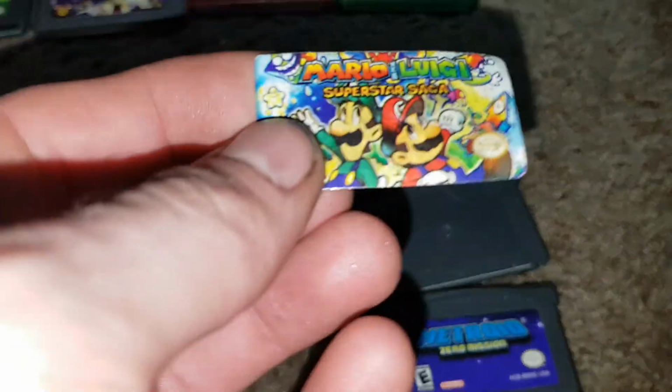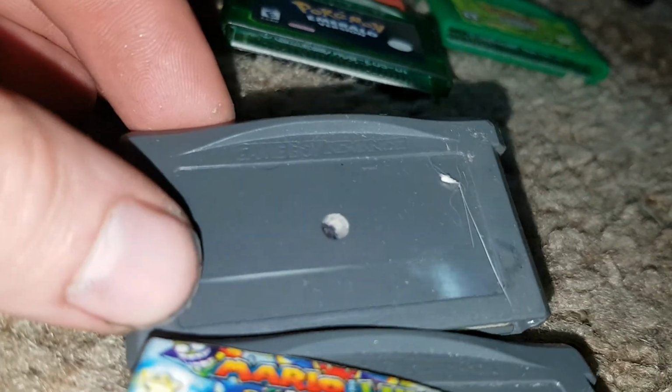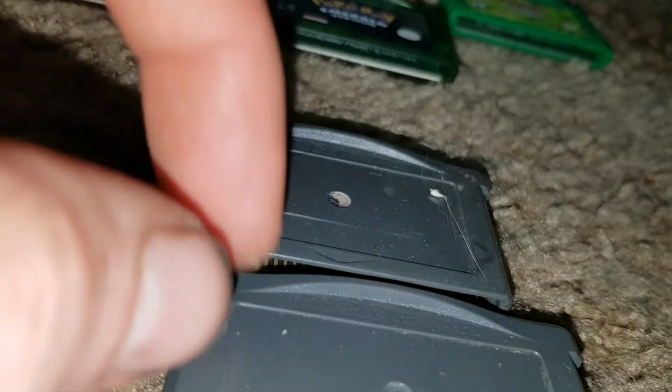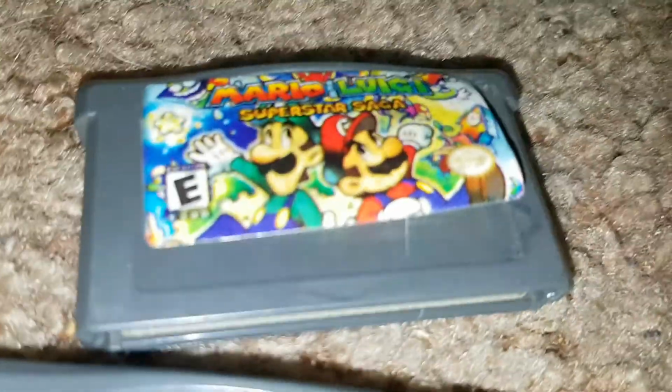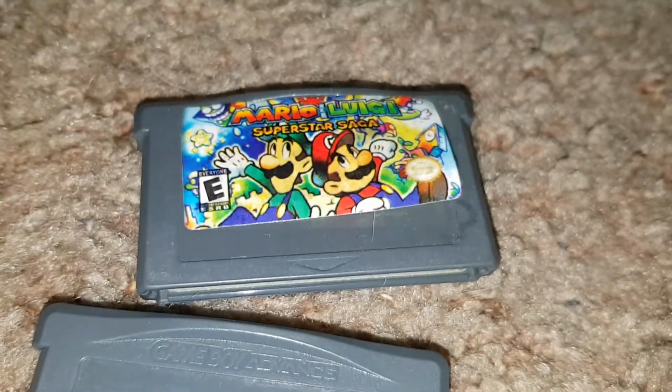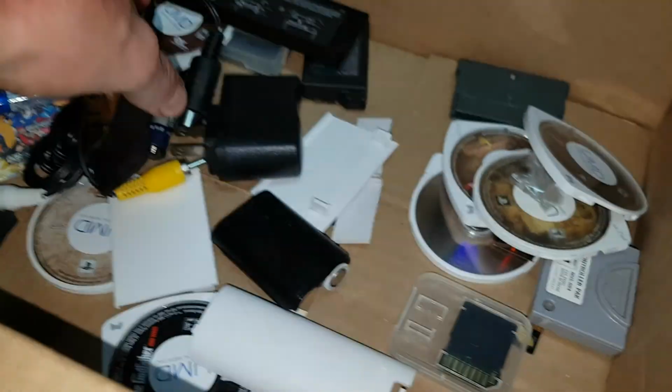Okay, yes, because here's the label for these games. Oh wow. Okay, so that's interesting then. So these games are indeed fake. We'll have to double check, because that should be the label for that one. Mario and Luigi Sega. That is not the proper label for that game. And then maybe the other label is still in here somewhere.